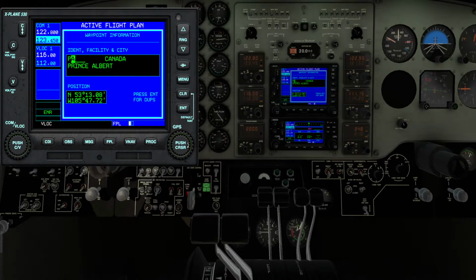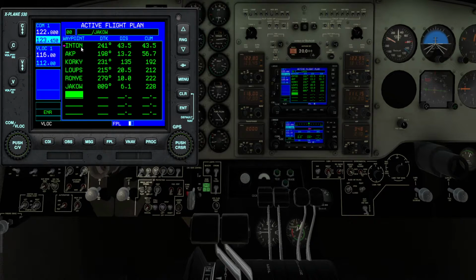PAFM. Nope, it's not taking it. All right, so we'll clear out. So there we go, folks. So we're going to go to our first fix, which was Enton. As you look at the, oh hell, we'll do it the easy way. Put it up there for you. ROUTE. Okay, so as you can see on the chat, Enton is our first fix. There it is right there. Sorry, right there.